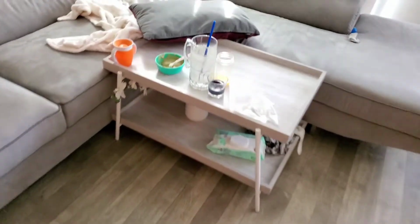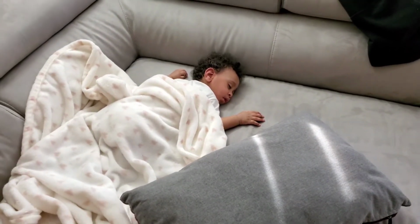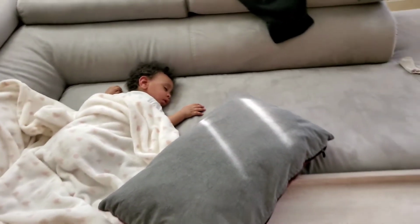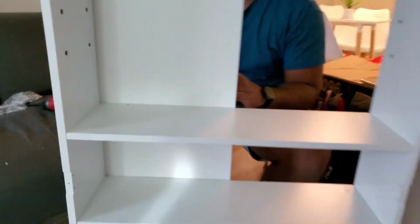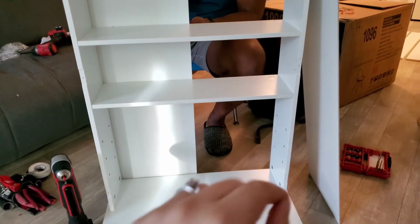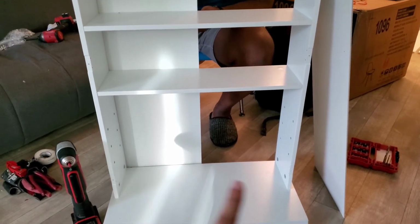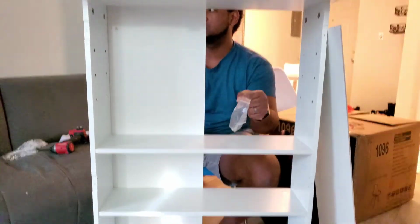Little baby is sleeping right here. This is how we're able to do a lot of work, because if he's not sleeping, he does not want to allow us to do anything. So this is what it's looking like. Once the back is done, then we just need to put the dowels for the doors. They're gonna go here. We're watching The Good Doctor. So see you guys in a little bit.